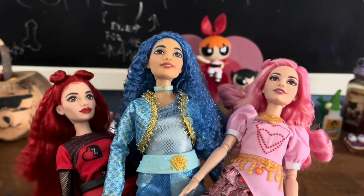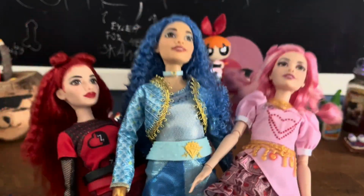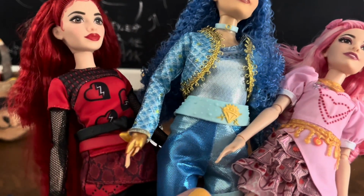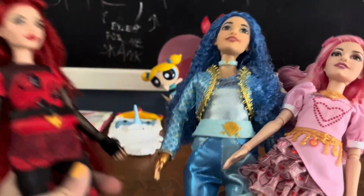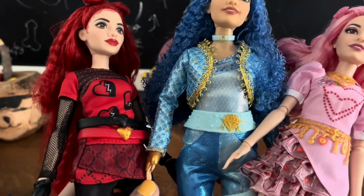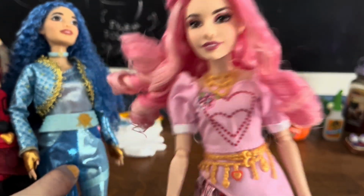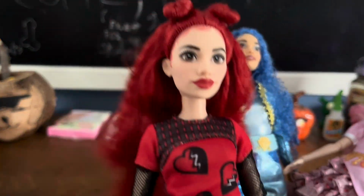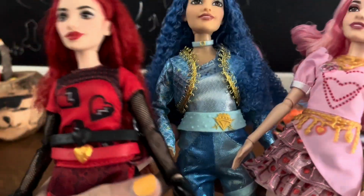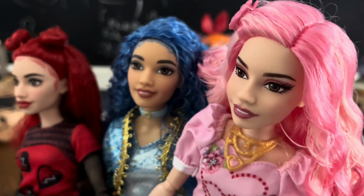If you liked the movie and don't hate it and are kind of interested in the dolls, do recommend them. Even for $25, they're all right. I would say Red and Bridget are totally $25 dolls. Or I would say Bridget, 100% $25, worth it. Red, $22. Chloe, $20. So that's how I would buy them if you could.